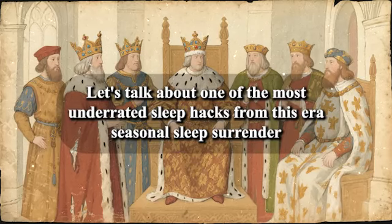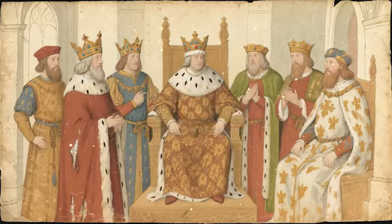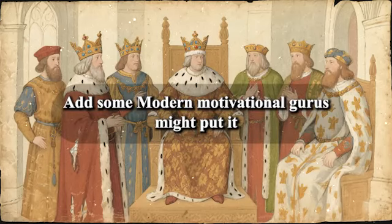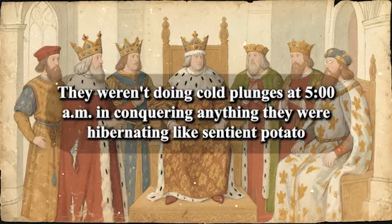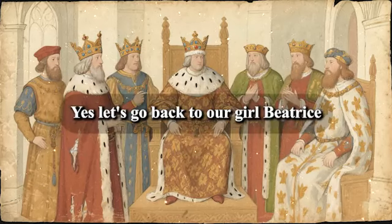Let's talk about one of the most underrated sleep hacks from this era, seasonal sleep surrender. That's right, medieval peasants were not, as some modern motivational gurus might put it, grinding through the winter. They weren't doing cold plunges at 5 a.m. and conquering anything. They were hibernating like sentient potatoes.